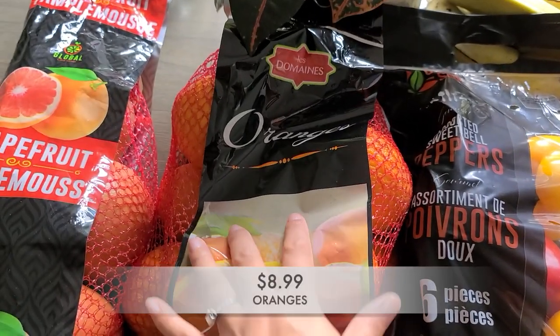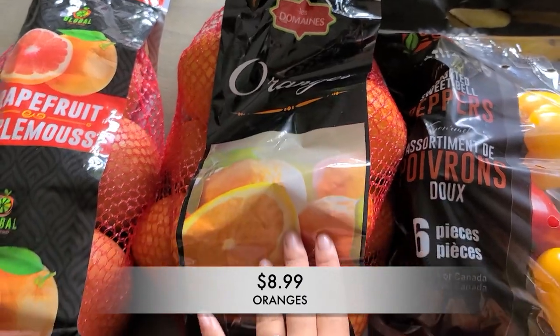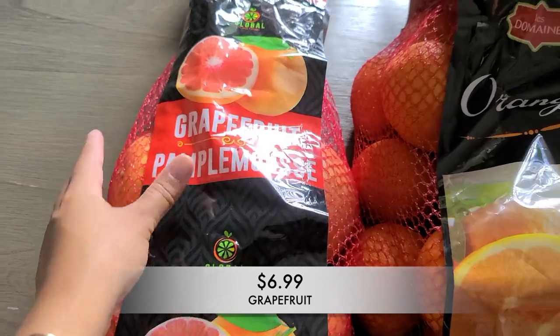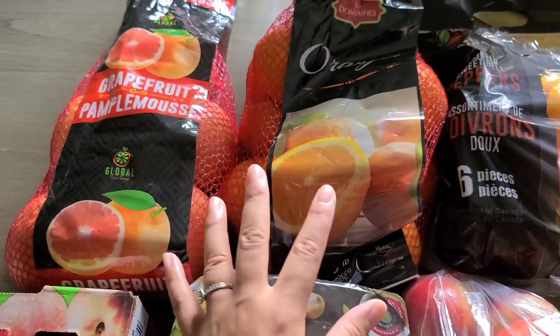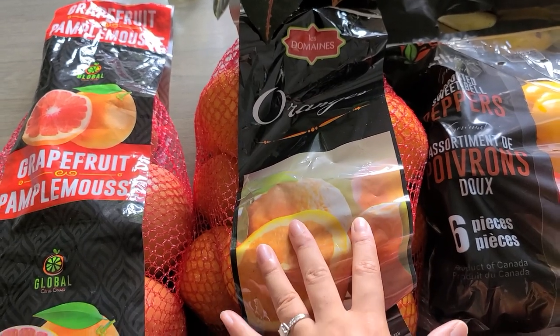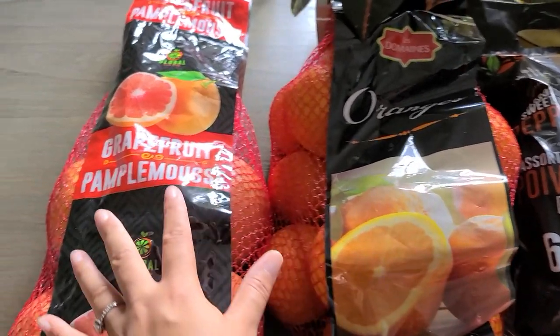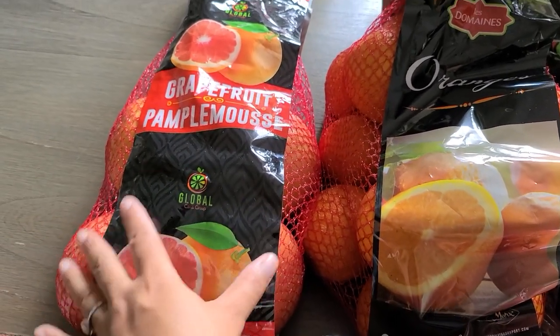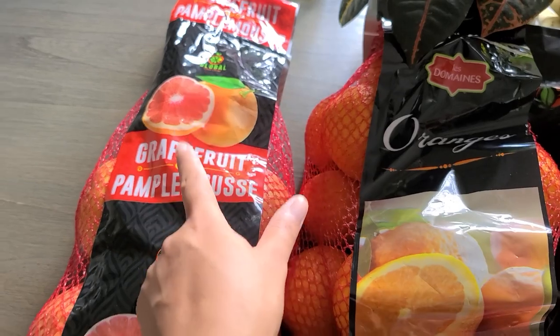I also picked up a bag of oranges. The more citrus, the better. And of course, I got a bag of grapefruit because this was a good price. Like I said, the more citrus, the better. We love this stuff, and I like slicing this up, having it ready for the girls. They can just snack on it all day. And then every now and then, I'll just peel two of these open at a time, keep it in a container, and whenever anyone wants some grapefruit, it's ready.